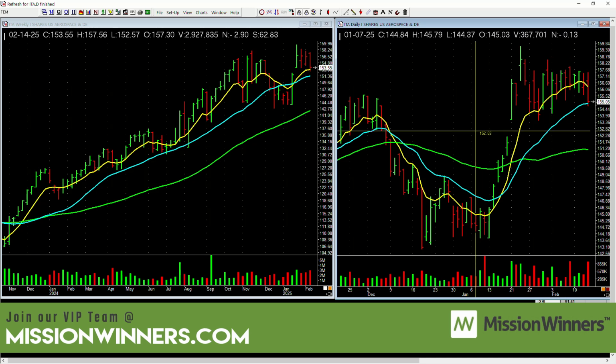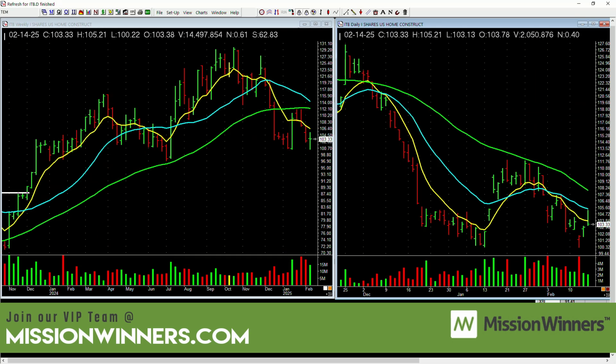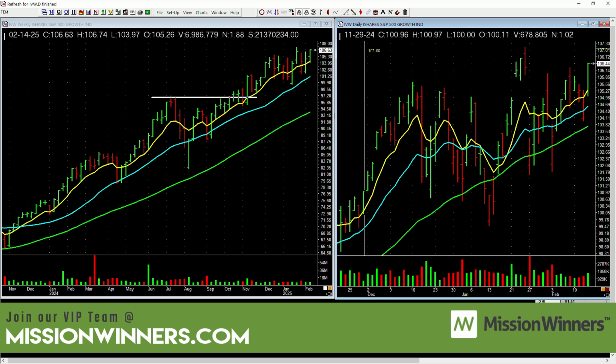Here's another great tactic that we use in Mission Winners. Oh, look, it fell on fairly heavy volume here, didn't it? Oh, and then it was kind of meandering around. Oh, look, it fell on an increase in volume here too. What does that tell? There's sellers up here. Stay away from it for right now. There you go. Home construction, there's nothing there. Leave it alone. I wouldn't even rent it. Okay, bad pun. Had to say it. It'll eventually turn, but for right now, stay away from it.